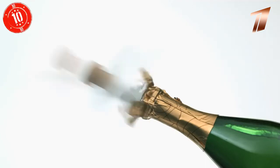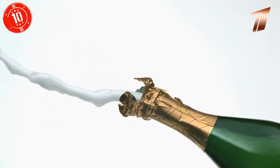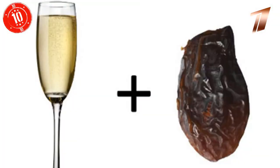10. Flat champagne. Champagne goes flat fairly quickly, and without the bubbles, it's just stale overpriced wine. To bring back the fizz and to keep the party going, simply drop a raisin into the bottle or the glass. It'll look like someone dropped a miniature turd into your booze, but it'll keep the bubbles flowing and it might also stop your friends from stealing it.